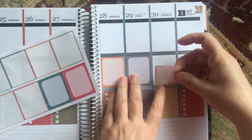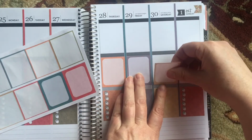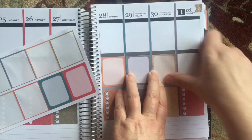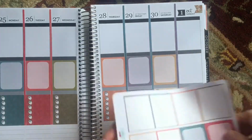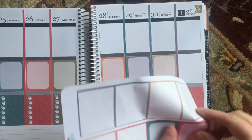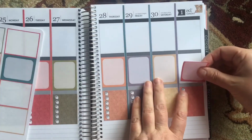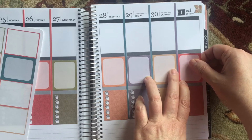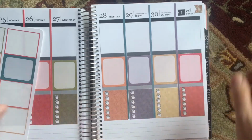This is using up stickers that have been in my stash for so very long. I mean, we're talking about years now. Because I bought these when they came out, and gosh, it's been so long. I miss her shop, though. I miss Whitney. She was a great shop owner.